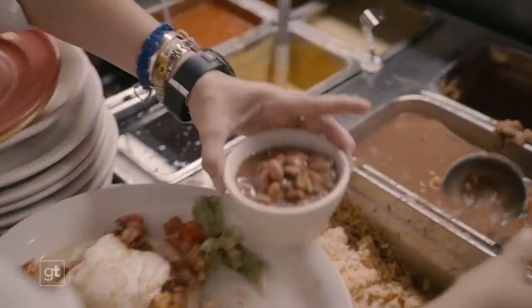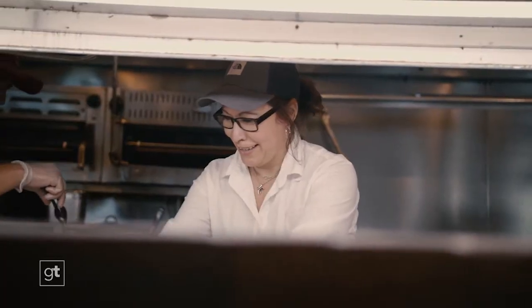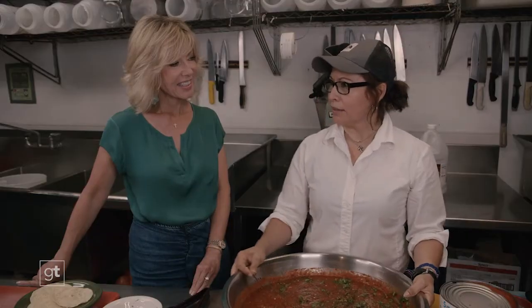Delicioso. Sí. Patty has been fixing up a flavorful feast at Güero's for 30 years. So what do you still love after 30 some odd years of working here? Well, I love everything. And, well, the food, I love the food.